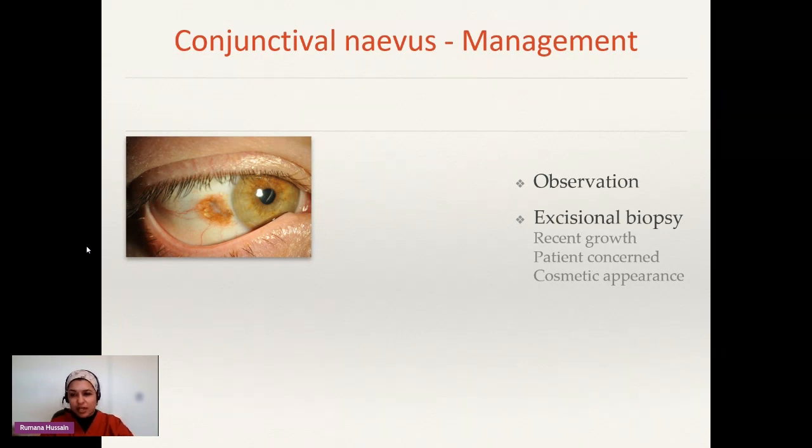Some patients prefer to have them excised and removed, either because they don't want to worry about being monitored in the future, or because they don't like the look of it, or because it's grown a bit and we're a little bit worried. So sometimes we excise them, but usually not.